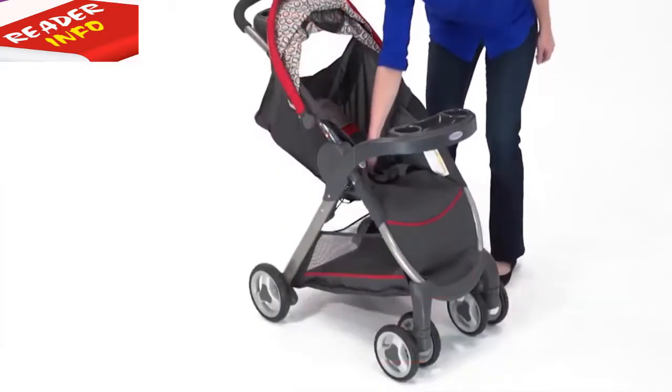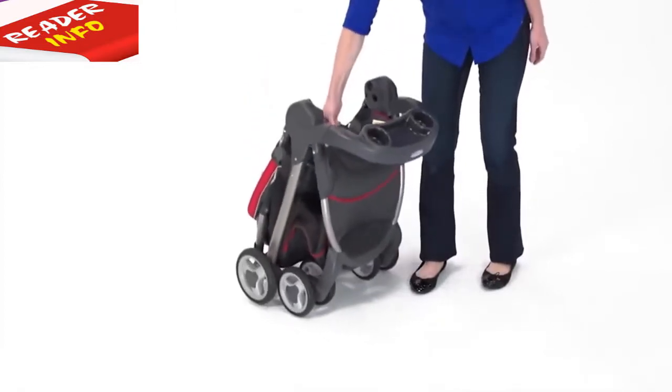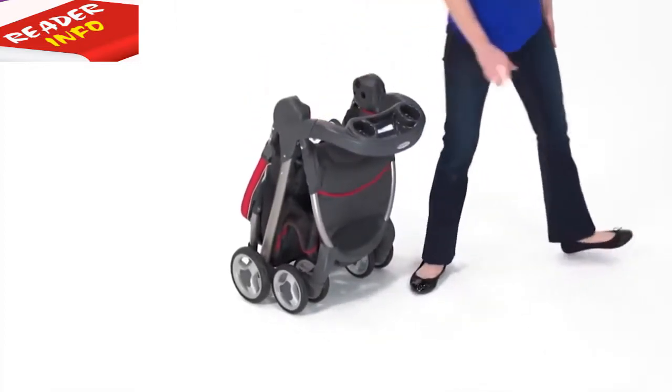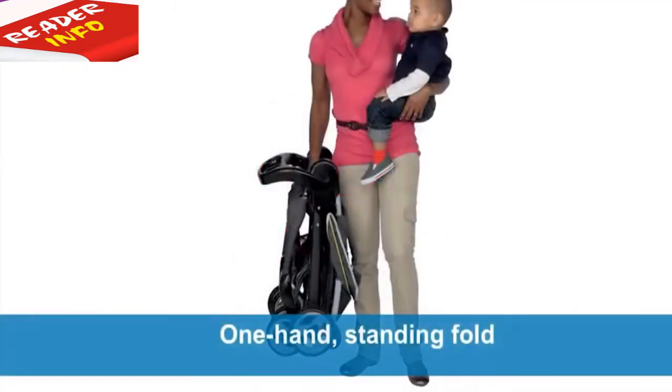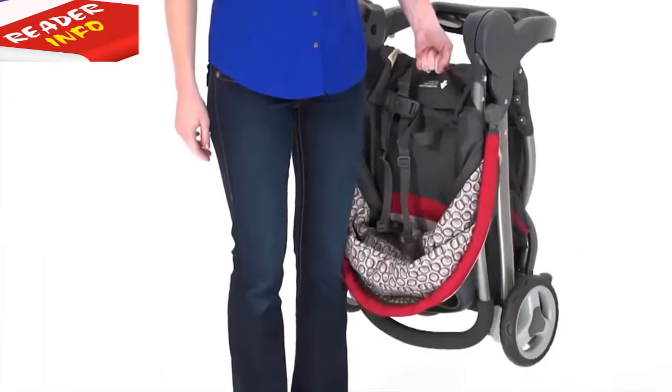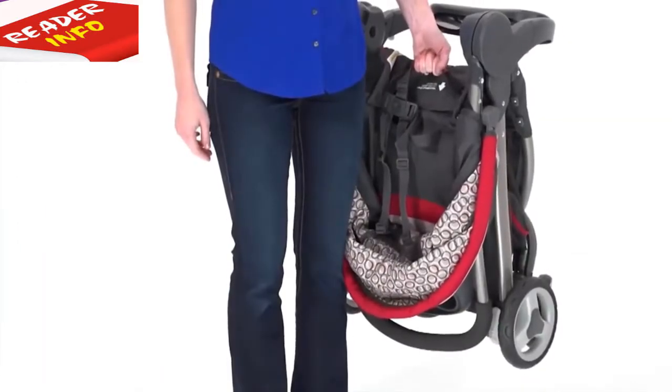One favorite feature of the Fast Action Fold Click Connect Stroller is the one-second single-step fold. It's a breeze to fold when you're not using it. Since you can fold it with just one hand, your other hand is always free to hold or comfort your little one. And the included carrying strap ensures easy transport wherever you're going. The Fast Action Fold stroller has a lightweight, sturdy frame that's easy to lift and carry.